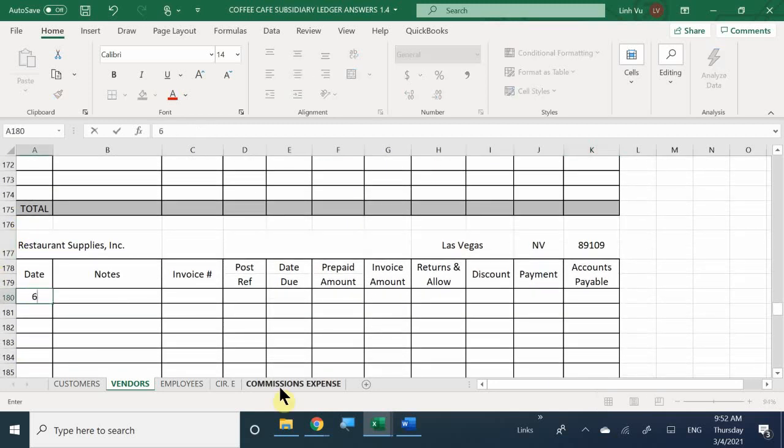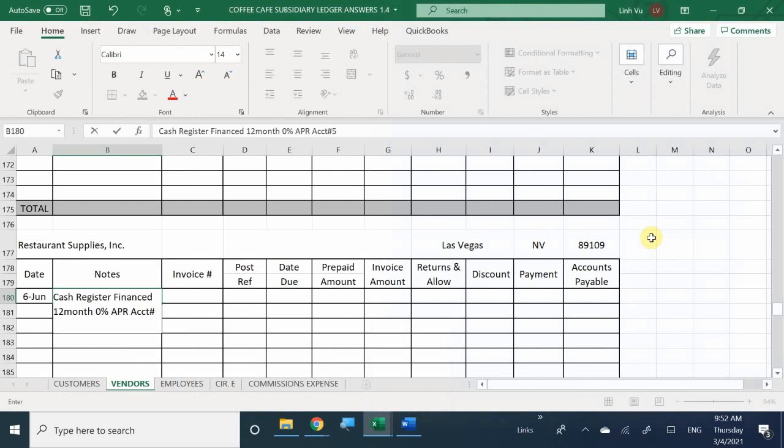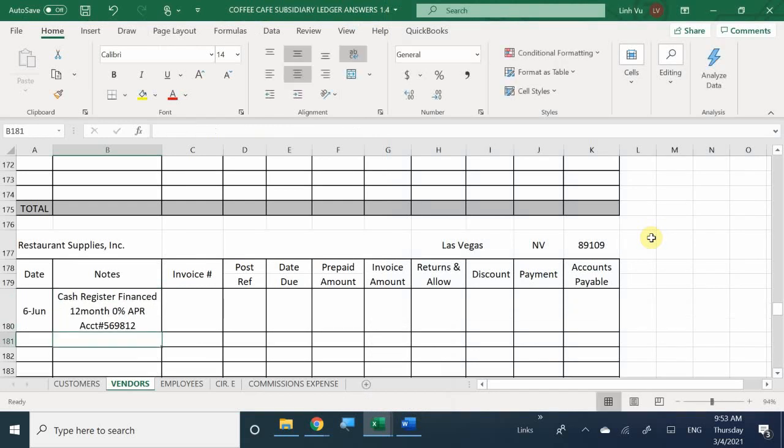Okay. The date, once again, is June 6th. And the notes that you want to place here: I'm going to say I bought a cash register, right? I financed it. Financed, 12 months, zero APR. Okay, and I can even put the account number here too. Account number 569812, right? I could place all that information just right there.